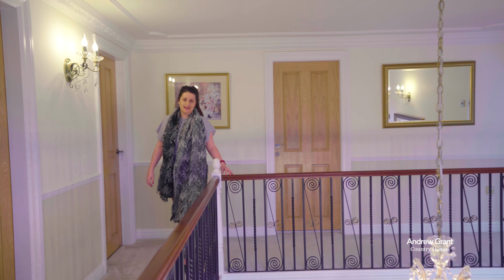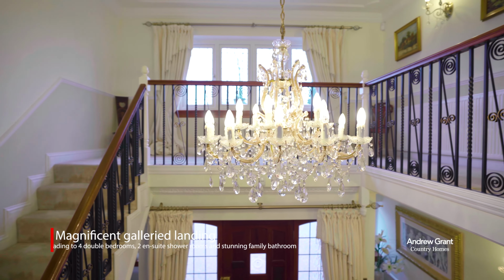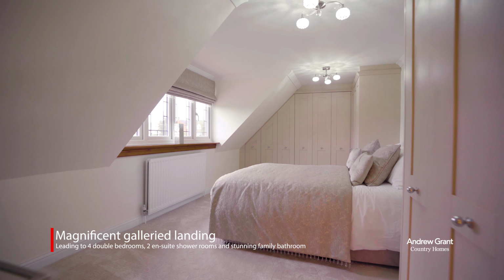Upstairs, we have this beautiful galleried landing with a crystal chandelier to the centre. This leads off to four double bedrooms, two with their own ensuite bathrooms.